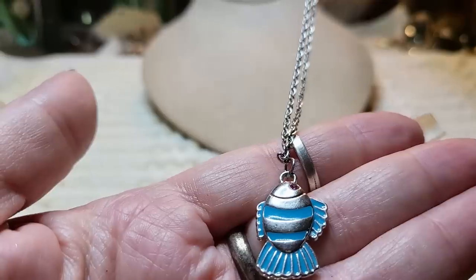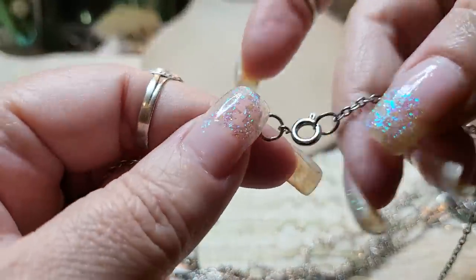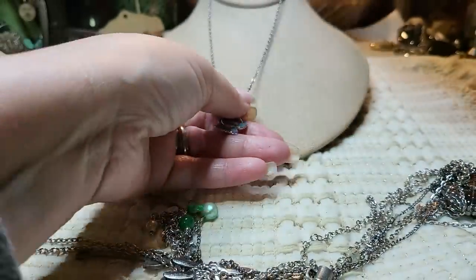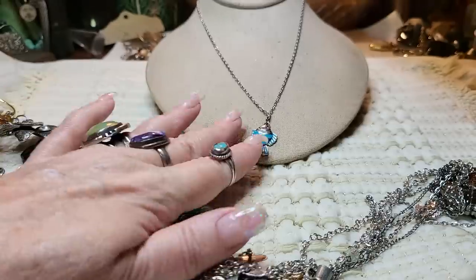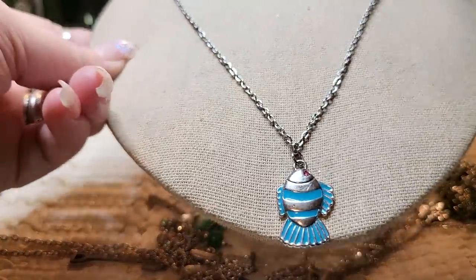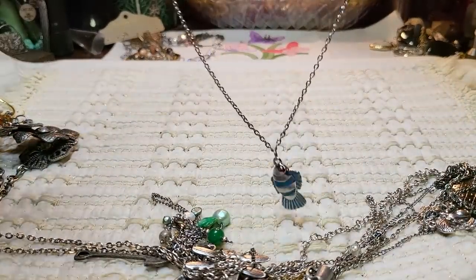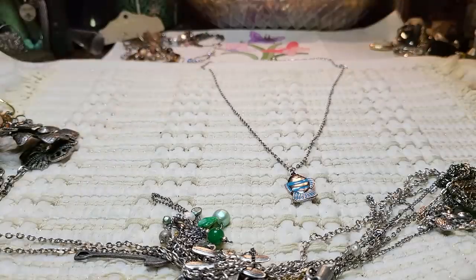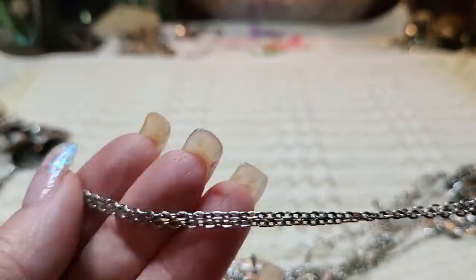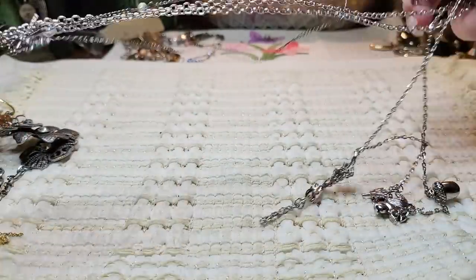Oh, look, it's a fish. Little blue fish. It has a spring ring clasp on a silver tone chain. Little blue fish with a pink eye. And that one's pretty long too. These are not short chains. So, very nice. Pretty chain on that one too. I like that chain. All right. Put this in there so maybe we don't get that tangled up.